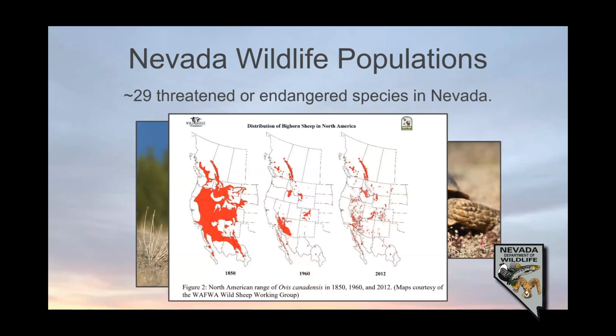Just looking at this map, you can see from the 1800s compared to now just how much the bighorn sheep's distribution has been reduced in Nevada. Previously, they were found statewide, and at this point, they're found in really scattered areas throughout the state. And since Nevada is such a large state, it's going to be a lot harder to get out to all those different areas to try to find those bighorn sheep.